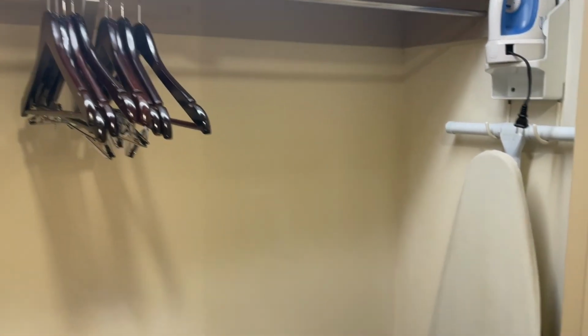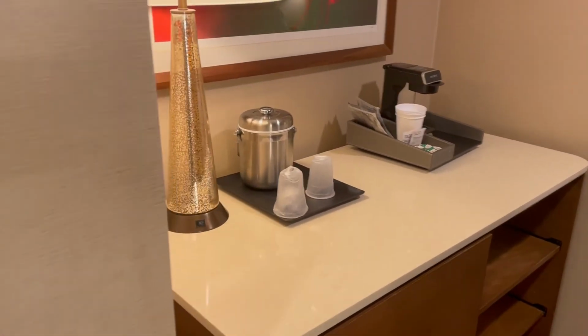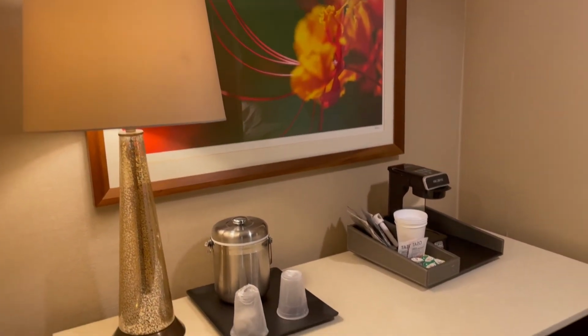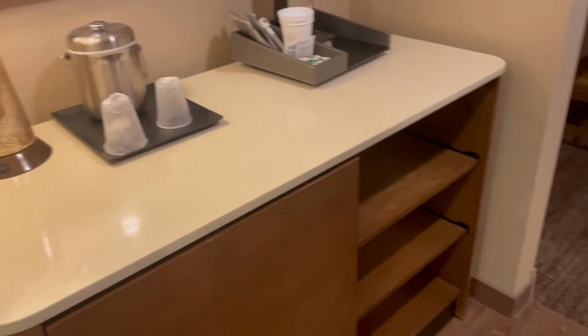Overall, a pretty standard Westin room. Nothing really too spectacular or remarkable. Felt like everything was in good shape. Could maybe use a little bit of a refresh. Starting to look a little bit old, but everything's in nice shape. So no complaints really from me there. No Nespresso coffee machine, just that drip coffee.